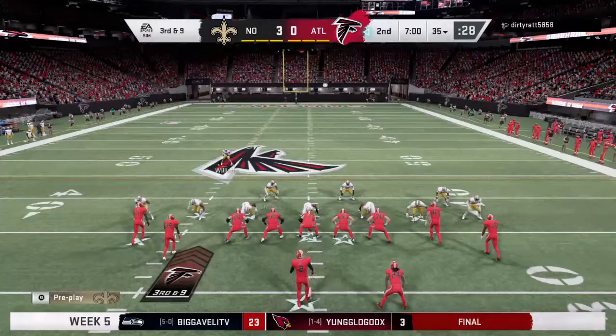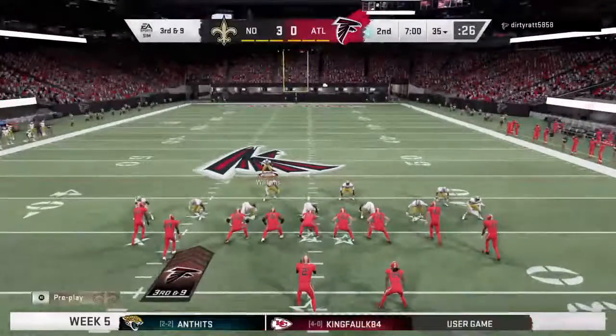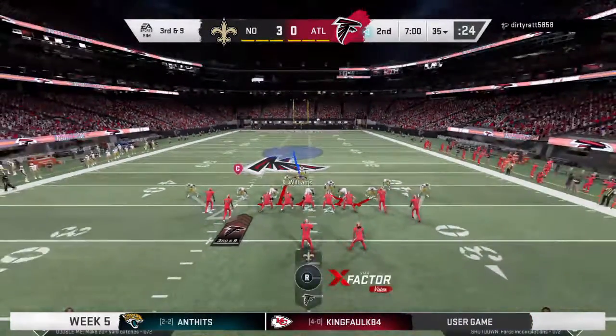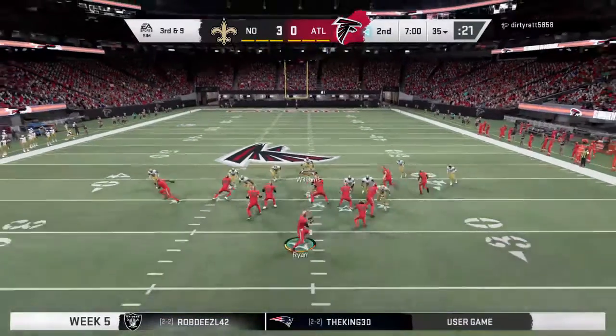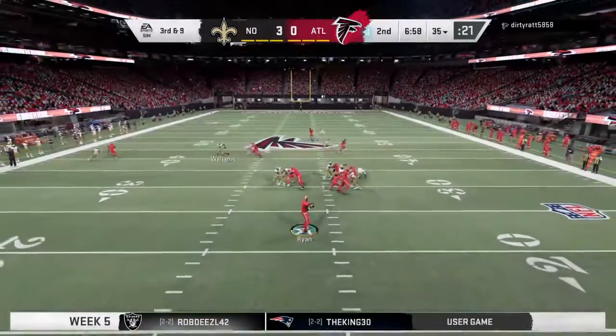Mike 50. Hey, white. 50's the Mike. On third down, Ryan.